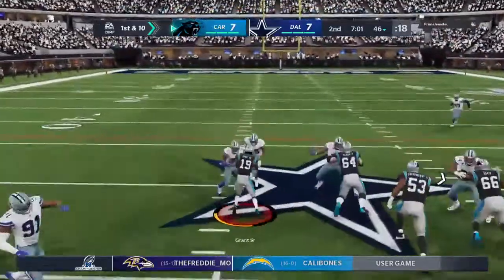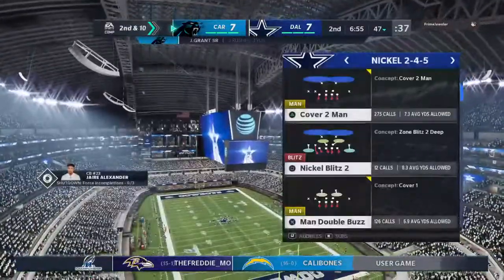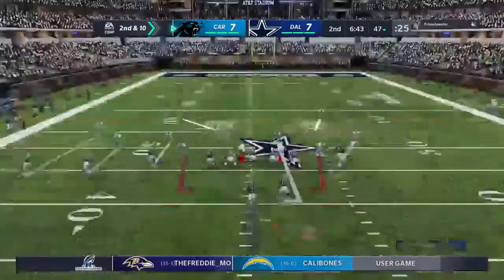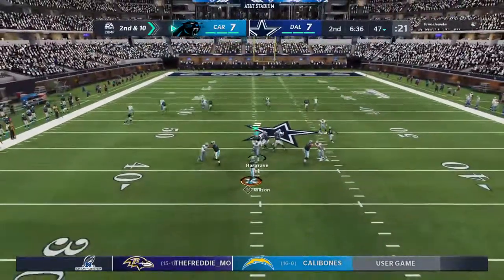They will run with Grant. And he's going to be met at the line of scrimmage and taken down. Tackle made by Demarius Randall. No gain. So after the run for no gain, here's 2nd and 10. This shows you right there, he can do more than just cover in the secondary from that free safety position.